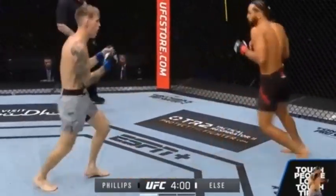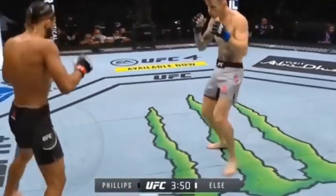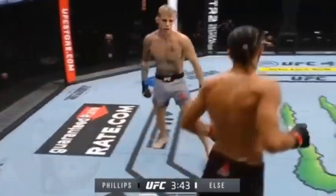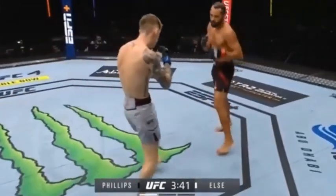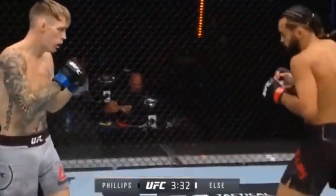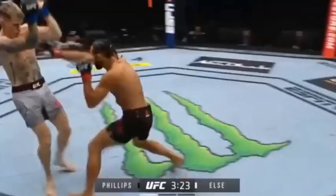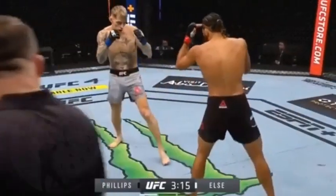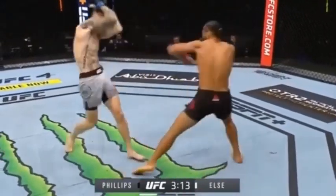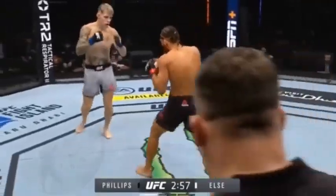One minute in, heavy exchange there. Cameron Els pointed out the fact that he did a lot of training in Albuquerque for this fight because he was at home. We were on Fight Island. All ten of his wins have come in the first round. So he's got the dance partner here. Nice right hand over the top there from Els.